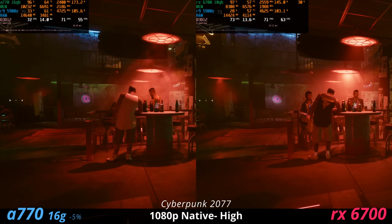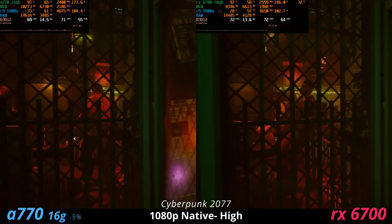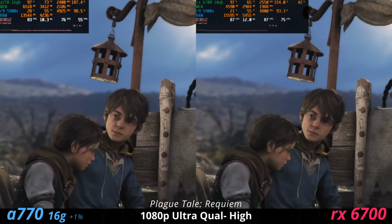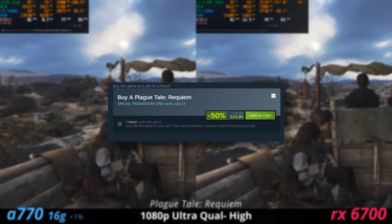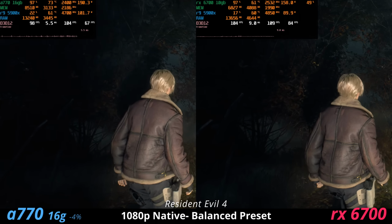At 1080p first, the A770 is only 5% behind the RX 6700 in Cyberpunk, a tiny bit ahead of the 6700 by just 1% in A Plague Tale Requiem, which I would like to say is an absolutely beautiful game, and the Steam Summer Sale has been treating me good this year. I don't know about you. And only 4% behind in Resident Evil 4.